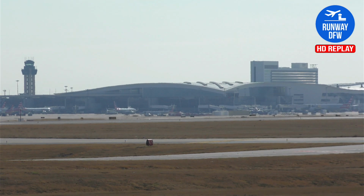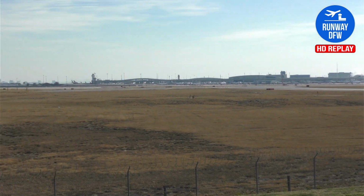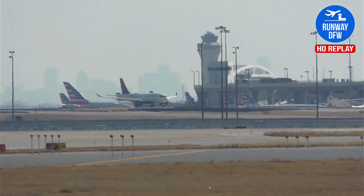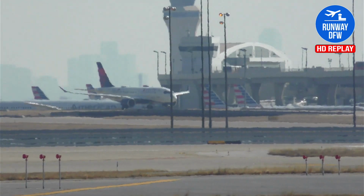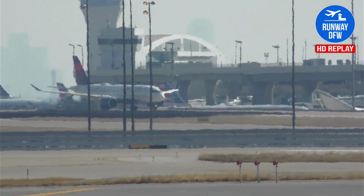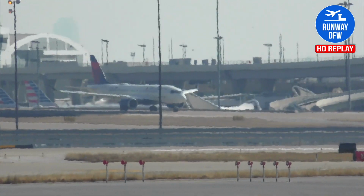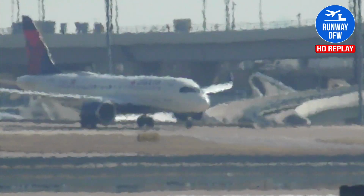Well, we got a bunch of American and American Eagle flights coming in, as you would expect here at DFW Airport, because this is the major hub of those two airlines, American Airlines and its subsidiary. So we will be on the lookout for anything that looks interesting. Coming across the bridge from the other side of the airport. We're on the west side of DFW Airport, and that aircraft is coming over from the east side. And I don't have a bead on it yet as far as what it is.